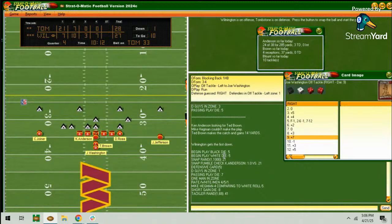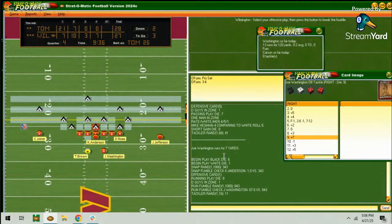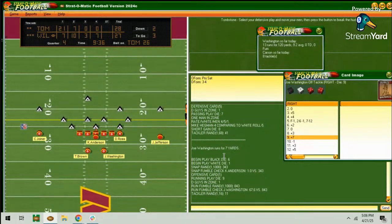Off tackle left, Joe Washington guessed right. 7-yard pickup on 9, guessed right. Nice card there, guessed right for Joe Washington, as you see. Lots of 2-yard plays or better. 22 chances of 2 yards or better, guessed right.